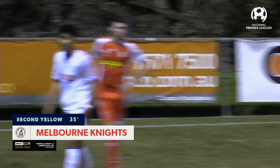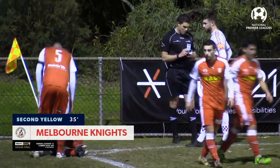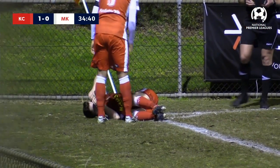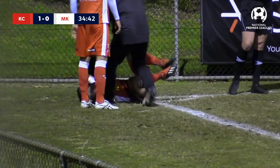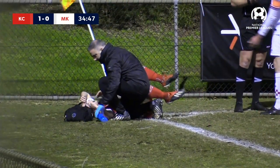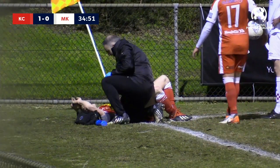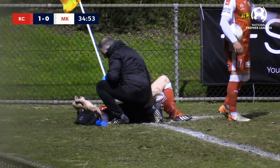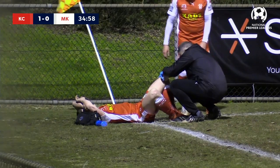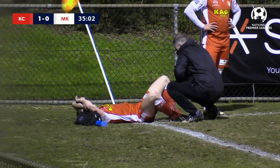Massive moment in this game here. Nikola Jokovic dismissed for two yellow card offences. Tidmarsh is still down after he sent that cross into the box. But the referee had no hesitation. And Nikola Jokovic takes the long walk back to the dressing rooms. The Knights are goal down, a man down, and things just got a whole lot harder.